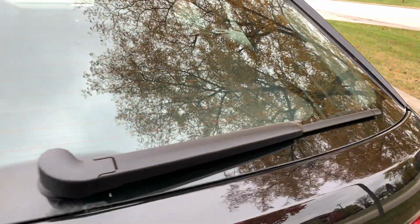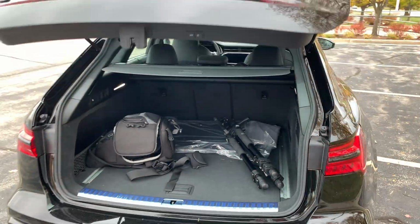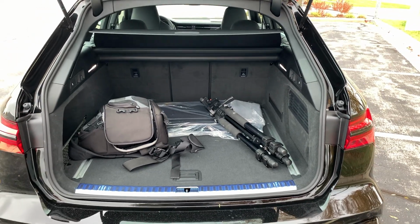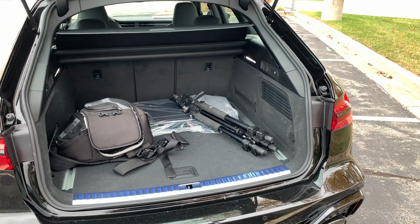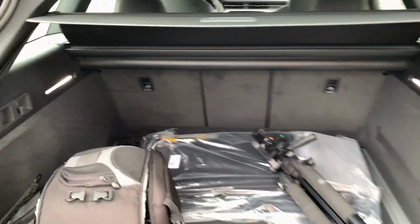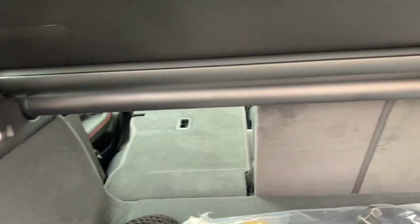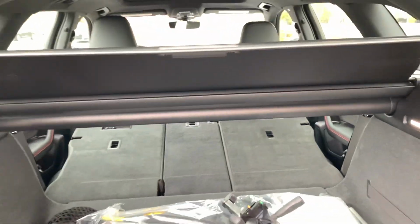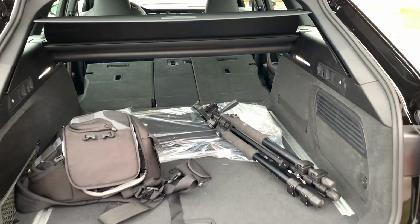Then opening up the tailgate. I'm not sure how many cubic feet this cargo area is, but I'll put it on the screen. And also how much bigger it is than the RS7, because that's really the reason you buy this. 1, for its novelty, and 2, because it is more practical than the RS7. And you can see here we can lower the second row just with the pull of these levers, which is really nice. And I have my camera gear in here, but it kind of gives you a sense of the size of the area.